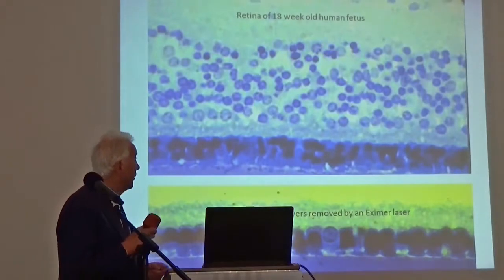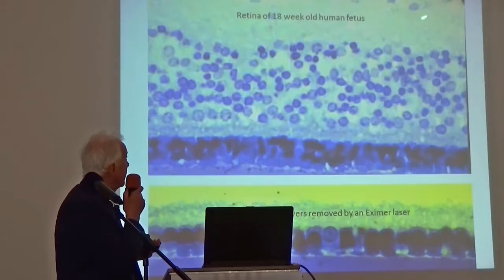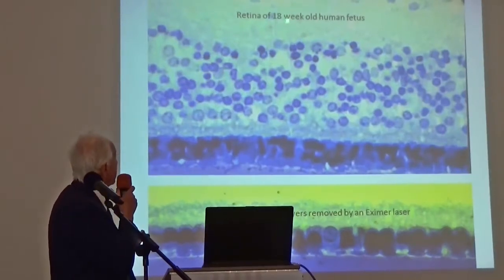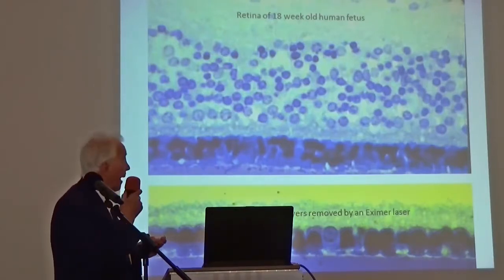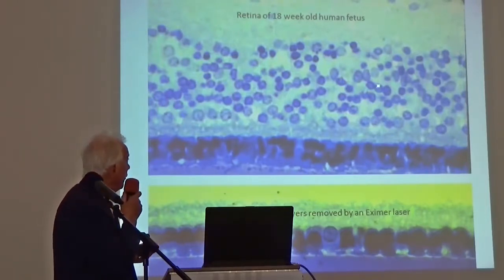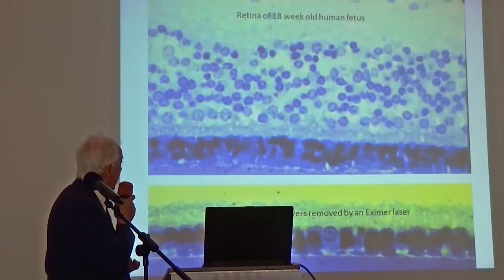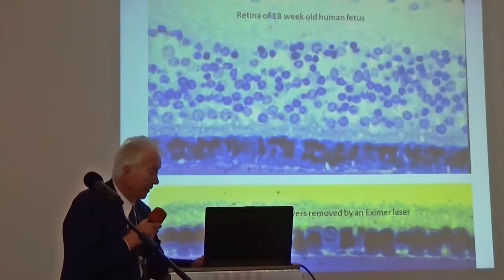We can, of course, use very nice techniques to isolate photoreceptors. This is an example of an adult human retina obtained from an embryo. We work mostly with 20-week-old human embryos taken from abortion, which has some problems, but they're absolutely beautiful cells. And we use the excimer laser to remove the other cells of the retina to end up with pure photoreceptors here on the epithelium.